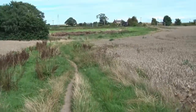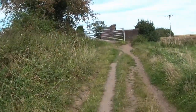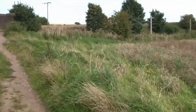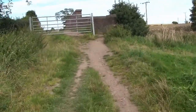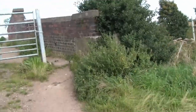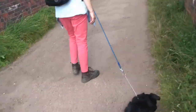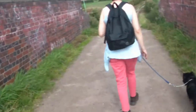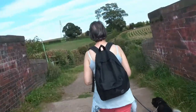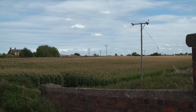Down here, and we'll take a little wiggle. I'm going to go over the railway bridge. Is that the railway bridge, Sandra? I would say so. Pigeons having a rest on the railway line. Do you want to go to the farm next? Looks like a maize field.